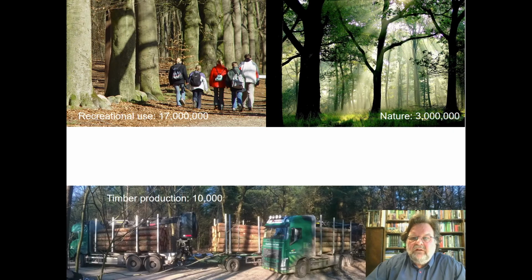If we look at the interest in forest and forestry in the Netherlands, then you could say that basically all of us, 17 million people, are interested in recreational use. If people are asked what they like most in their free time, then visiting the forest or visiting the beach, but mainly visiting the forest, is on top of the list.